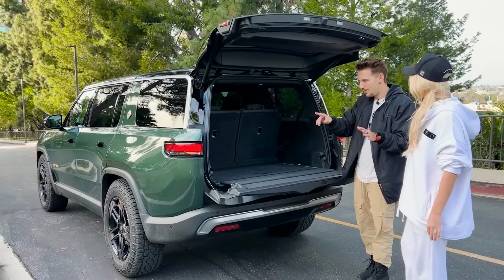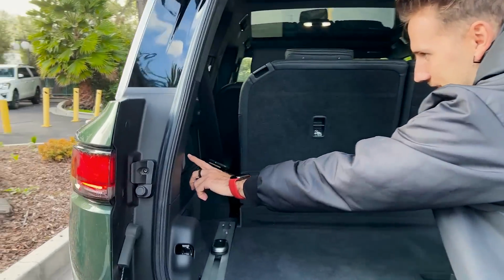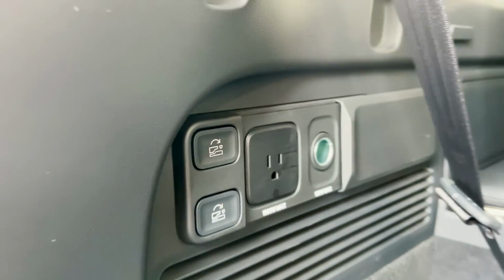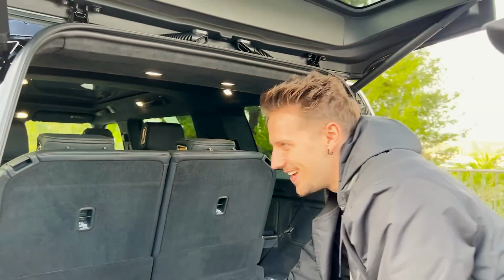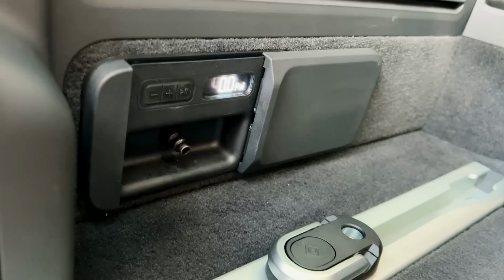And then, if you look on the side, what you have that's pretty cool is, first of all, you can just slide these up like that. You get a plug, you get a, what is that, like a cigarette lighter? Are we still doing those? Yes. But you also have, what's pretty cool, look at this, Hal. Do you know what this is? No, what is it? A compressor for air.